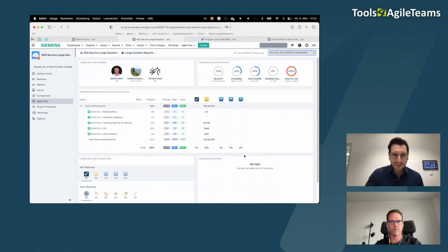What I think is really cool to mention too is that as the solution train basically has multiple agile release trains underneath, the capabilities can spread across multiple agile release trains. So for this capability of our business, I need this agile release train, and I need the second agile release train. And you could see the split exactly where Patrick is pointing now. So in this case, our capabilities are all for this program level, FSM MMP, whatever that means. But you would see how many story points are distributed across different agile release trains. So that's really cool, this overview.